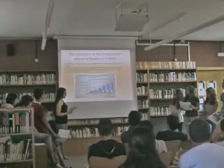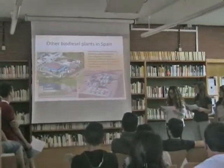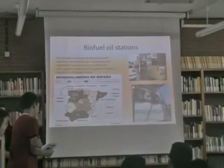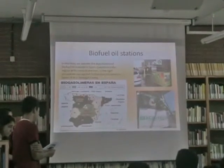In this graphic, we can see how the annual consumption of biodiesel in Spain has been increasing. Other biodiesel plants in Spain. Here we can see some pictures of plants that produce biodiesel in Spain. Biofuel oil stations. In this map, we can see the distribution of biofuel oil stations in Spain. Catalonia is the region with the most oil stations.